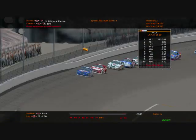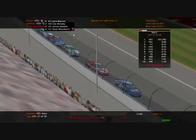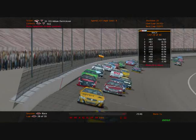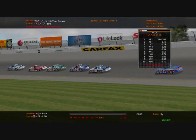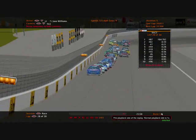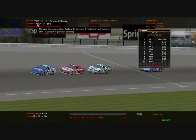Let's find your pole sitter, Zachary Robinson. Fail, dude. What the heck? Oh, he's running back in 14th. That is not good. But now, third place has caught up to first and second. Now they're in a really tight single file line.